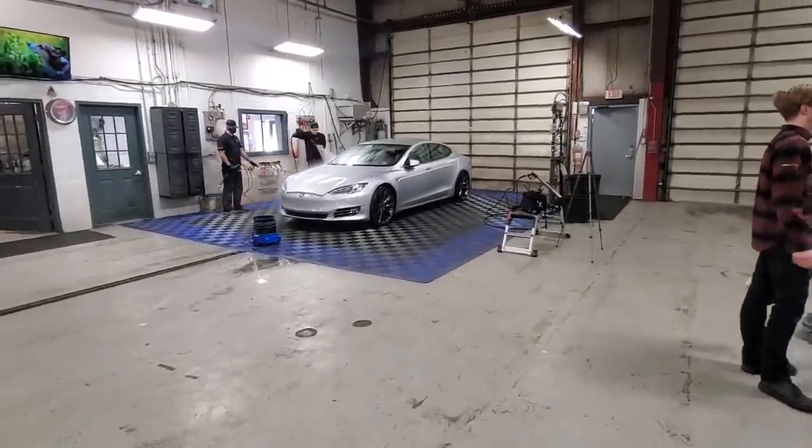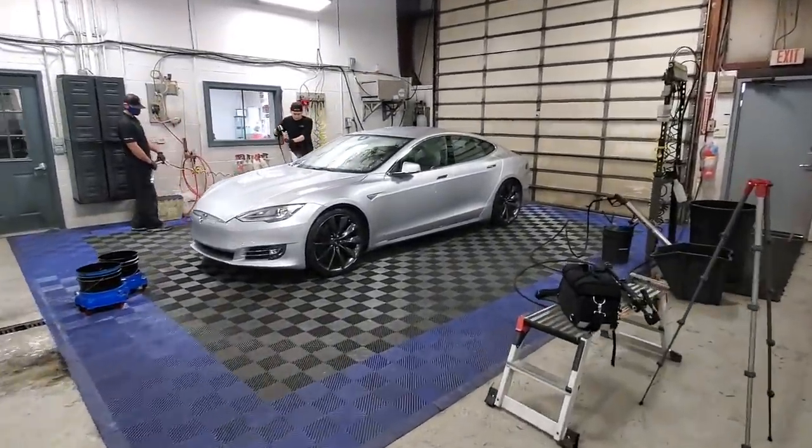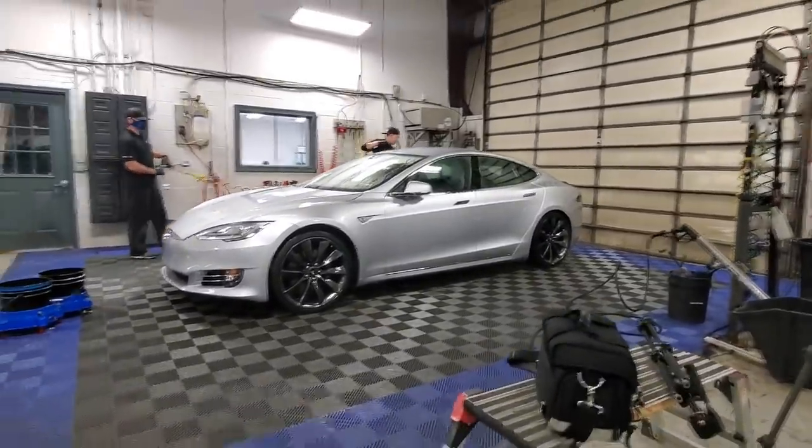But the Model S to me just reminds me of an Aston Martin, of a Jaguar, and I'm glad it does because I like the way those cars look, and I absolutely love how this looks.